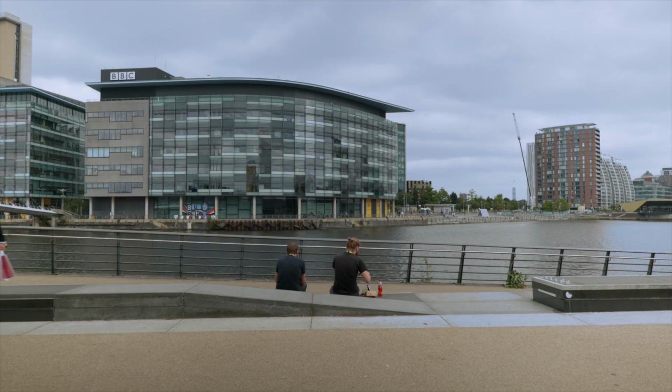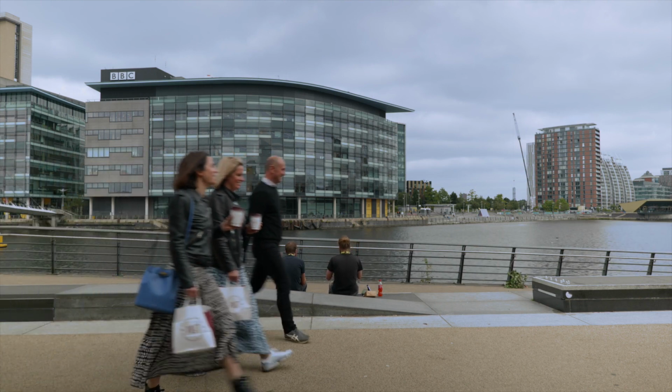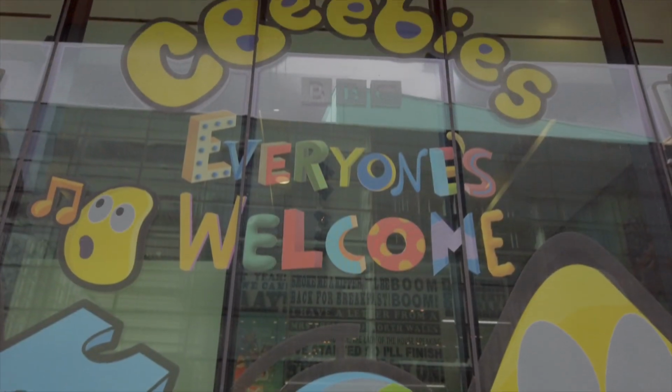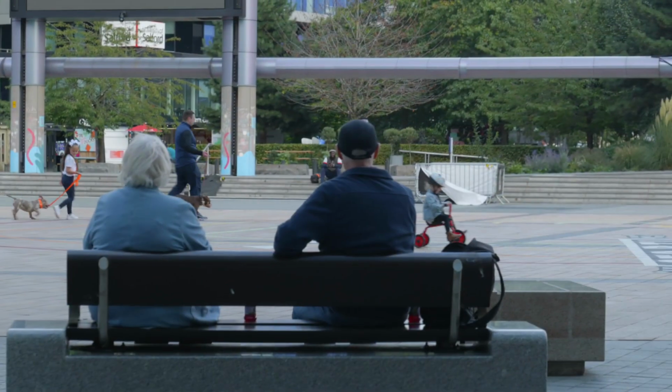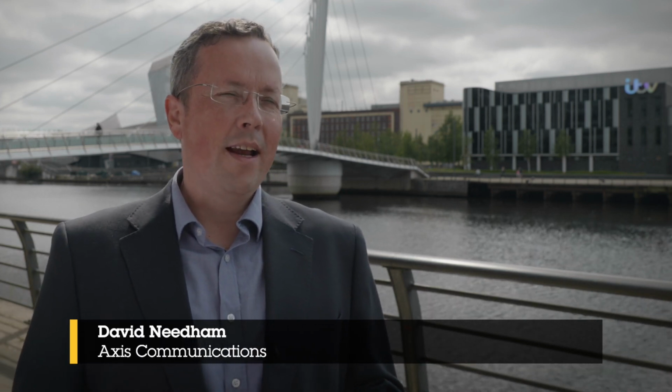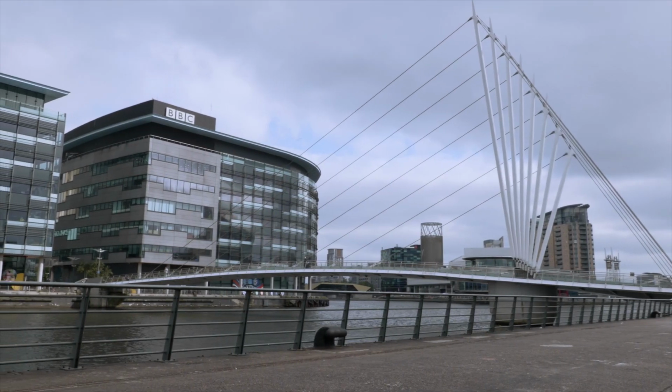And as people wander around MediaCity, they don't feel like they're under surveillance. This is a really, really nice environment to walk around. It's pleasant and people bring children and family here. The system that's been installed here at MediaCity is a great example of what can be achieved when Axis work together with the end user and the consultant.